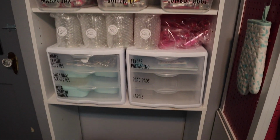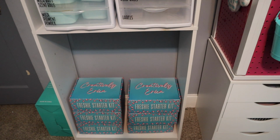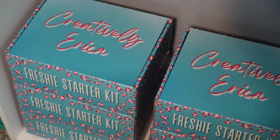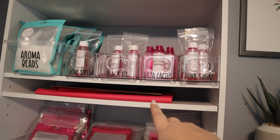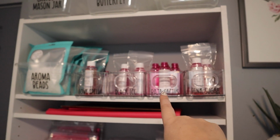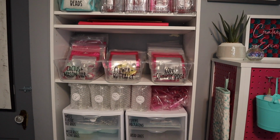Alright guys, so my freshie starter kit shelves are restocked except for the boxes, which I need to make some more. And what I mean by that is those boxes right there are those same boxes. I just have to fold them and put them together, which we are going to do, but I want to go ahead and package up those couple orders that I have so that we can condense these boxes down and then restock that whole shelf with boxes. I also need to order some more fragrance oil. I do have more bottles to restock once I do get the fragrance oil in, but I do need to order some of that because as you can see, there are several that are pretty low. But now let's go ahead and package up those orders that I have.